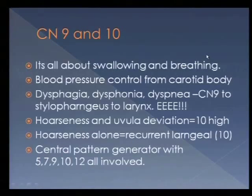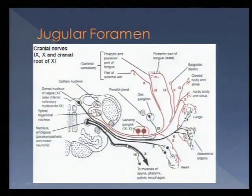There is a central pattern generator, and I talked about that with walking before. All these cranial nerves are involved with a central pattern generator that allows us to swallow and to phonate without thinking about it. The jugular foramen is the bony element here. All these complicated nerves go through the jugular foramen and are vulnerable to compression.